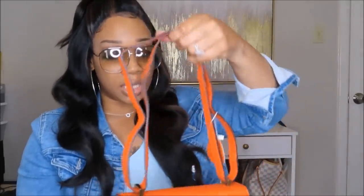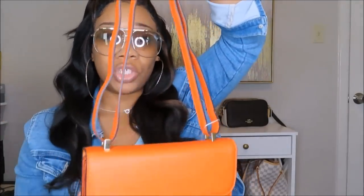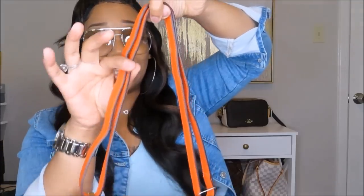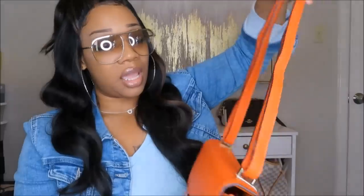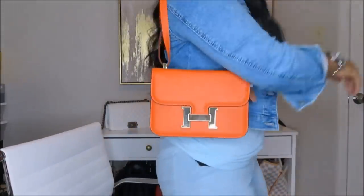Okay. So this strap can be worn as a double strap like this, which, to be honest with y'all, I'm really not feeling the double strap because I just feel like with the gaps and stuff, it don't look right to me, y'all, for some reason. Now, like I said, you can wear it as a double strap. I'm gonna go ahead and put it on for y'all.